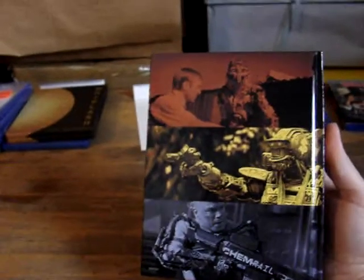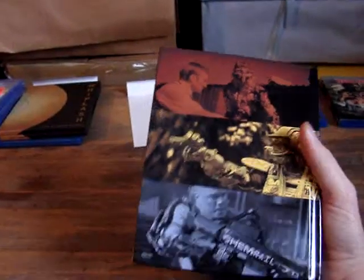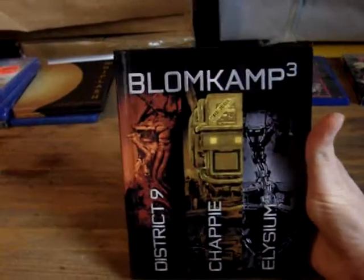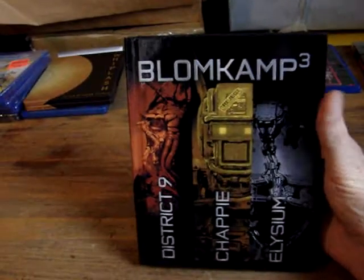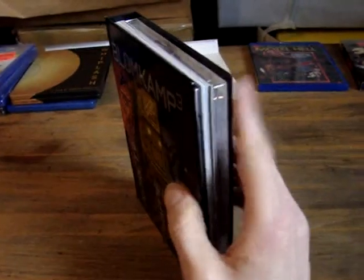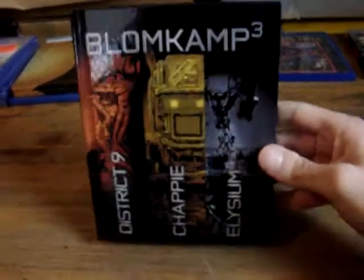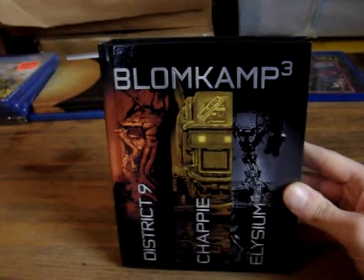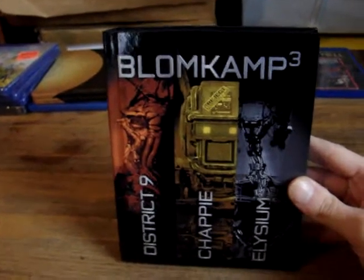It's a really nice set, and like I said, I got this for about $10, which was a great price for three movies that I've heard nothing but really good things about, and a really nice Blu-ray digibook. This is a really nice thick one as well. So yeah, looking forward to checking this out. I think District 9 will probably be the one that I enjoy the most out of these, but who knows? Looking forward to checking these out.